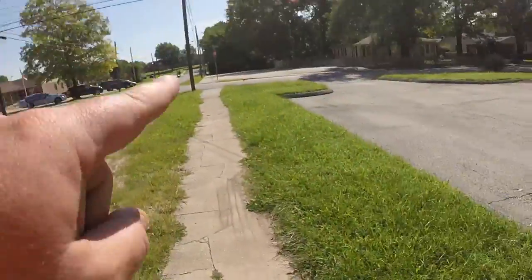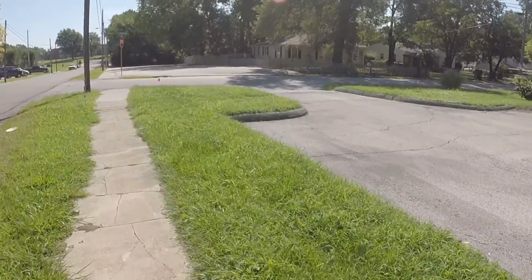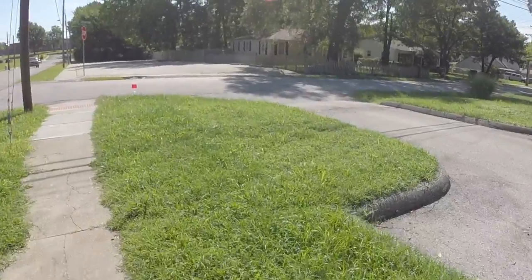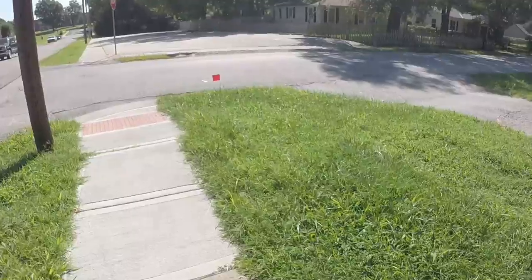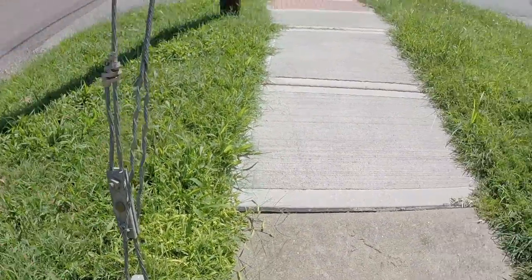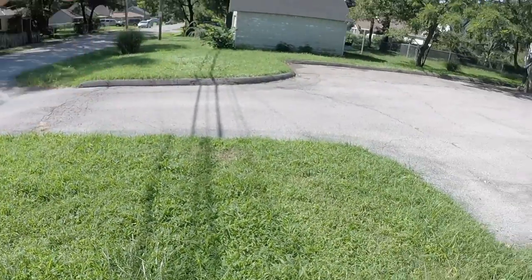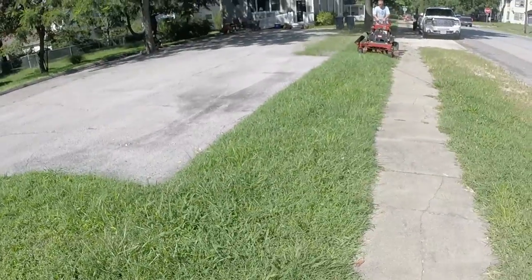And when we came last, a couple weeks ago, this back here was, I don't know, five times taller than that. It was over that flag. It was probably up to here on the pole. It's probably a little above knee high. This and that over there was just crazy out of control.